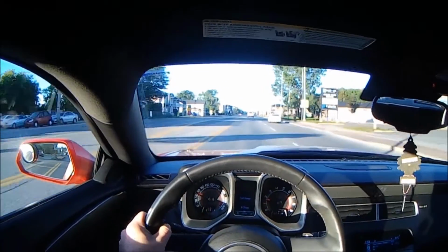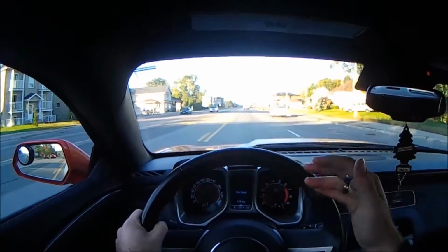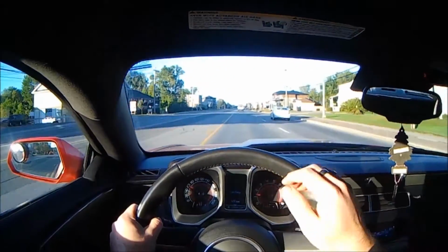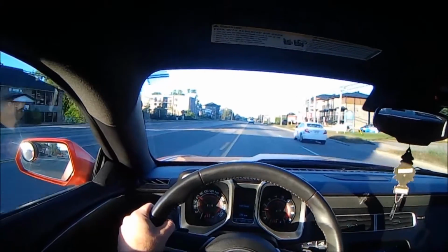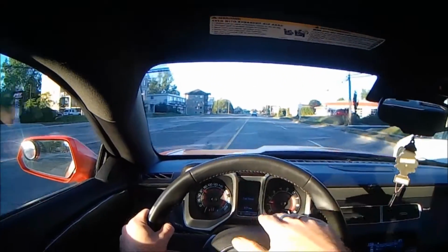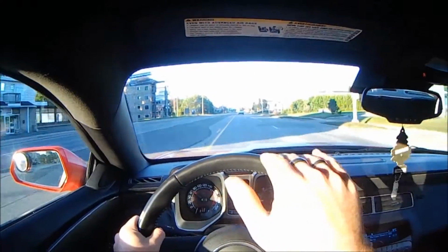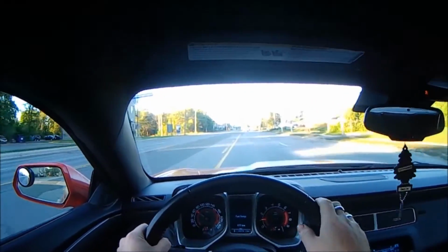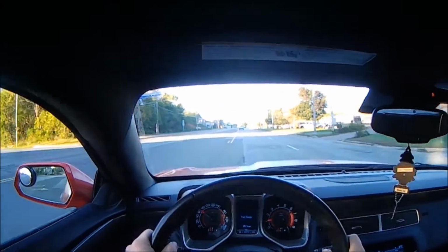Second thing is the gauges, which I really like. They have that kind of depth, hollow look to them, and the numbers are big. I don't even really need to look down to know my speed, because the numbers are so big that just by looking with my peripheral vision I'm able to see it.